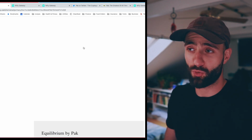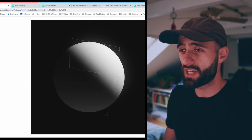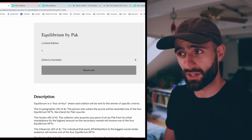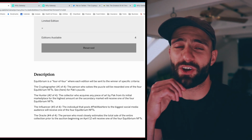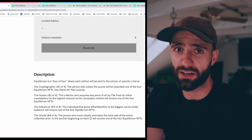Equilibrium. Of course, see, it's supposed to load here. Okay, there we go. I was going to say, NiftyGateway's been running incredibly slow because of how much traffic they're getting, and it's been really tough. Equilibrium is a 4 of 4 where each edition will be sent to the winner of specific criteria. So here we go. Let's add on the complexity. Let's add on the creative marketing.